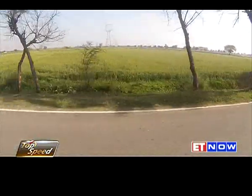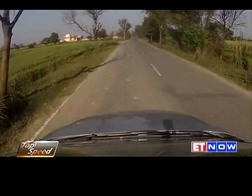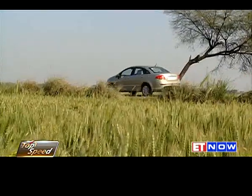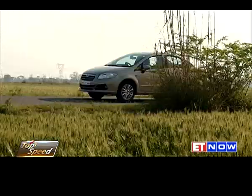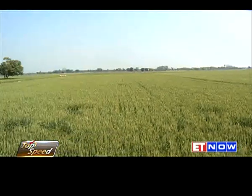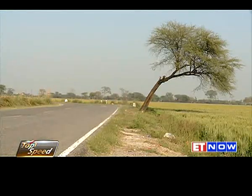After spending some time in Mathura, I drove towards Barsana. After all, we were here to celebrate Holi, and what better place than Barsana? Barsana is around 45 kilometers from Mathura, and according to mythology, close to this place is a village called Nandgaon, the village where Lord Krishna spent his childhood.